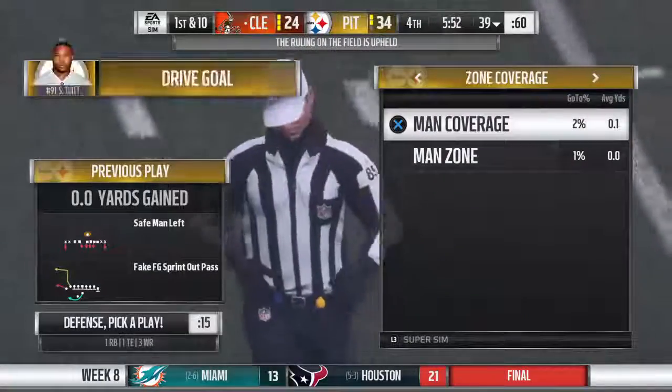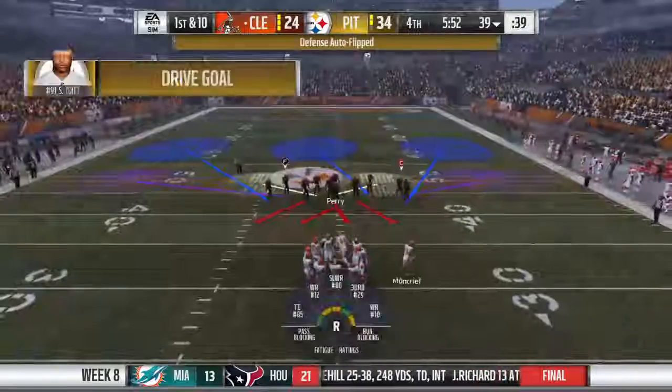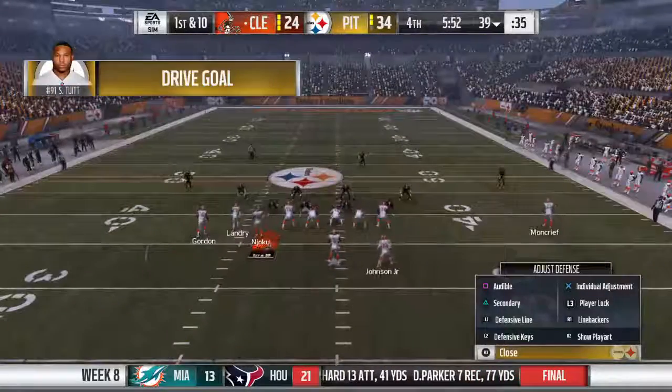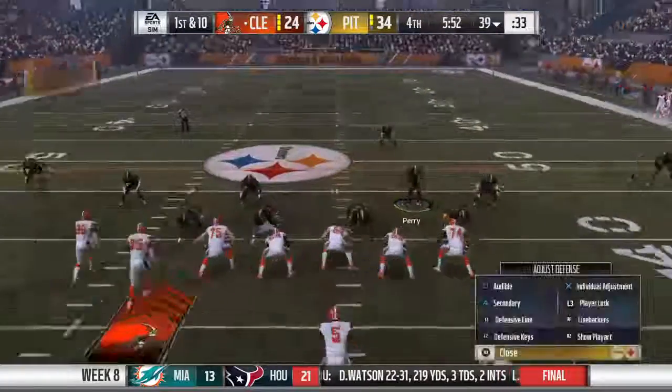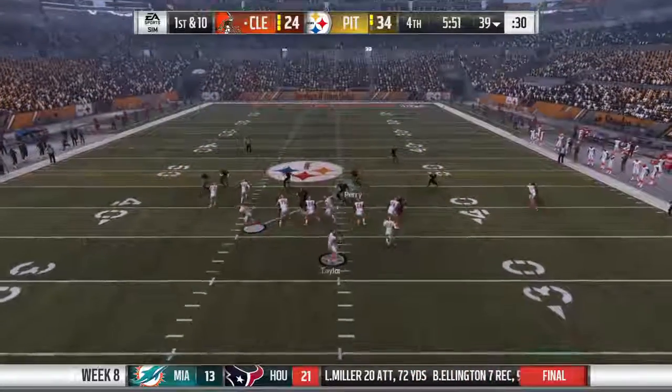What's that they used to talk about? After review of the play, the ruling on the field stands. Well, he challenged the play. It did not pay off. And that means he lost a timeout in that challenge. And as a coach, you hate that.